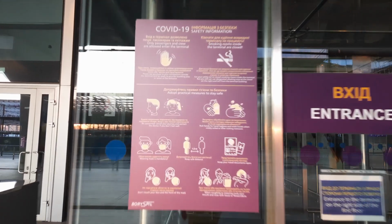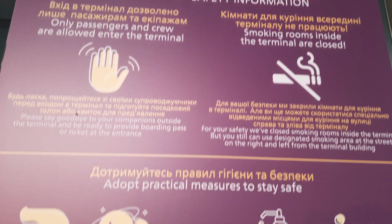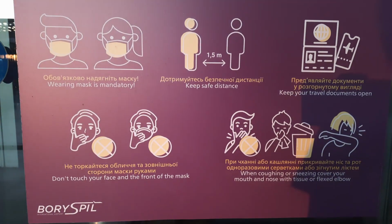So we can see that the airport is coming back to life every day. We have more and more international flights here. As for COVID safety rules, they are quite simple. You need to wear the mask on your face when you are inside of the building. Inside of the terminal, there are sanitizers everywhere. You are required to respect the social distancing. That means 1.5 meters between people.